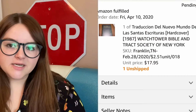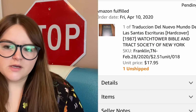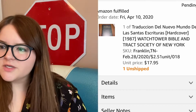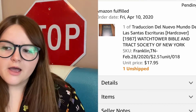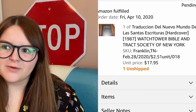Okay, the next item actually sold via FBA. This was a Bible in Spanish. So this was $17.95 was the sale, and I paid, it looks like $2.51 for it. The SKU says I got it in February 28th of 2020, so I did not hold on to it for very long. I actually just scanned the front cover and found it on there. The rank was pretty high. I do need to start putting the rank of things in my SKU because that is something I've sort of become interested in lately, but that was a really good sale.